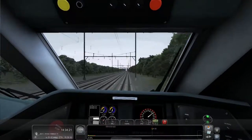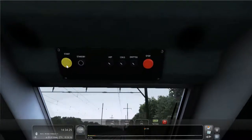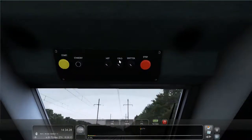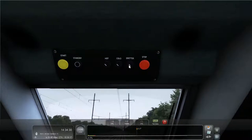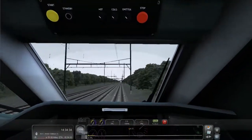Flat Coca-Cola. God, I love it. I just realised we forgot to play with these buttons up here. Doesn't work. Doesn't work. Doesn't work. That's that done. Next thing.